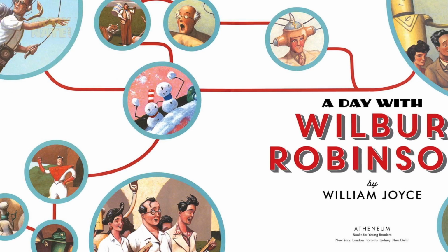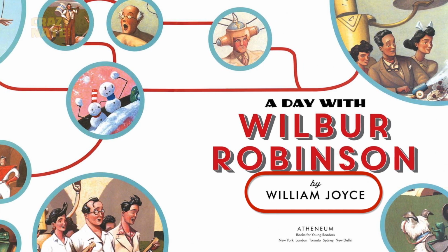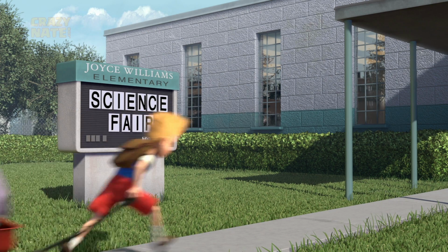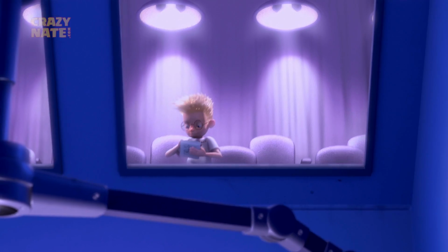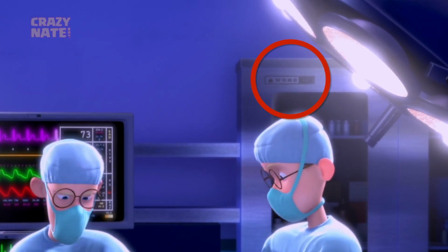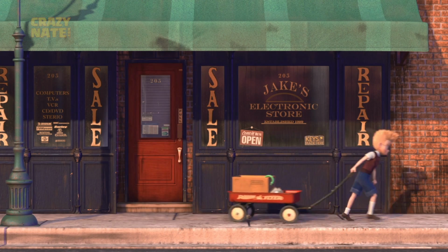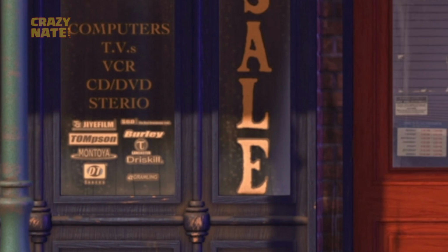The movie Meet the Robinsons was based on the book A Day with Wilbur Robinson, whose author was William Joyce. They paid tribute to the author by naming the school Joyce Williams Elementary. And then Pam Wong was a digital artist for the movie, and here's her name on the hospital cabinet, Wong. Lewis goes to the store a few times, so you have a couple chances to notice this Easter egg. Down in the corner, Montoya is Ramon Montoya, the technical director.